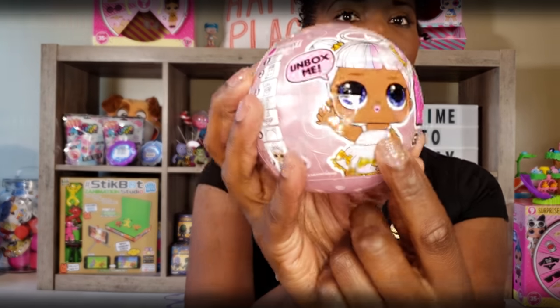But today what we're going to do is another unboxing. We've got L.O.L. Surprise and the Glam Glitter Series. I did a couple of these in the past and was really pleased with them. What I like about them is they're really special dolls. They have glittery eyes and things like that. Their hair and outfits are a little over the top compared to some of the regular L.O.L. dolls. So I'm really excited today to see which one we have.